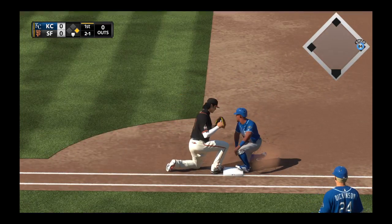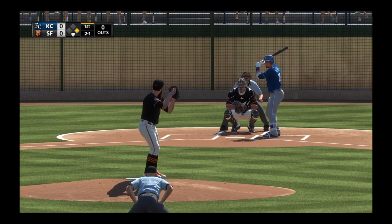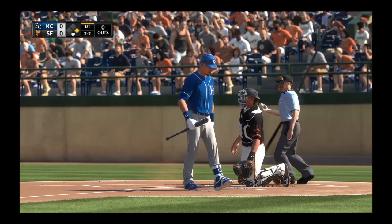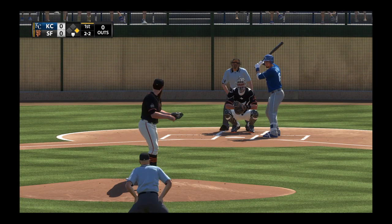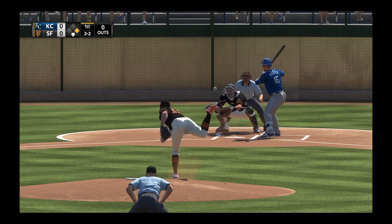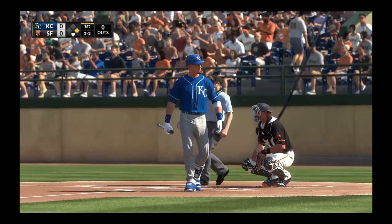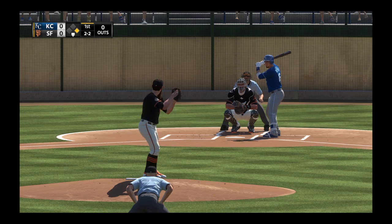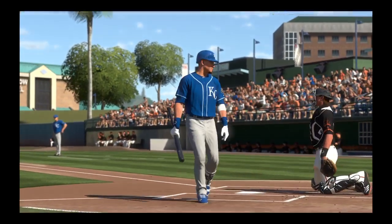Throw over to the bag. Runner back safely. Two and two the count. He's running. And another foul ball. He's set. Here's the 2-2. And he wasn't going to hit that one with an oar. The strikeout, and there's one gone.